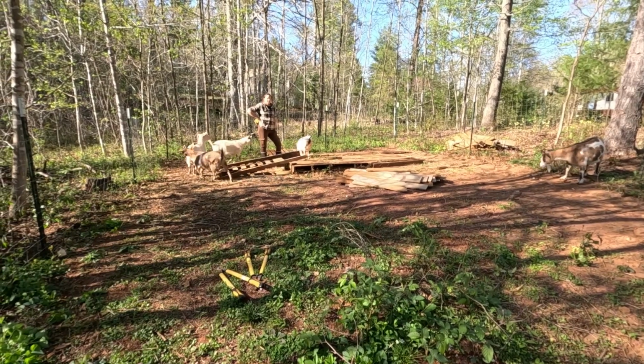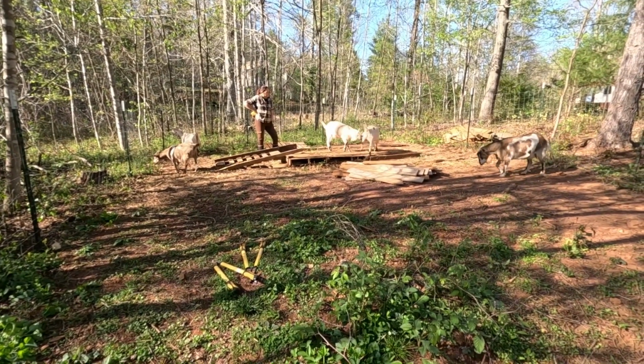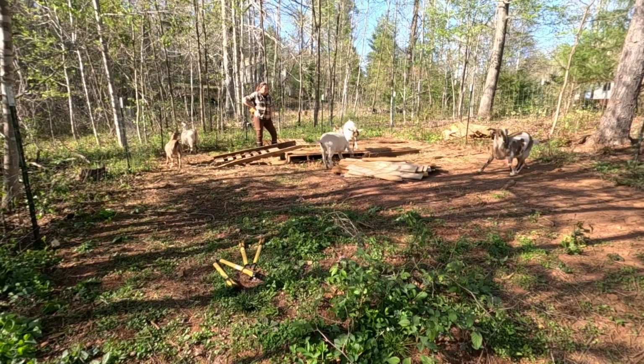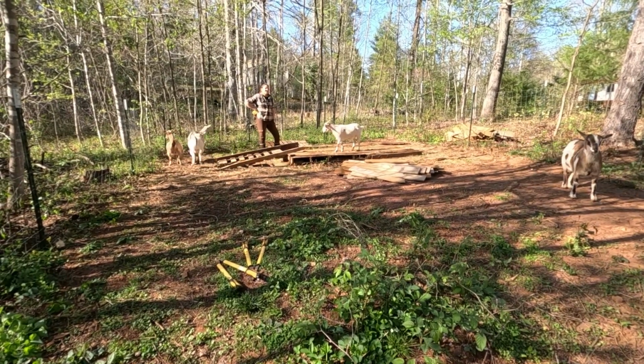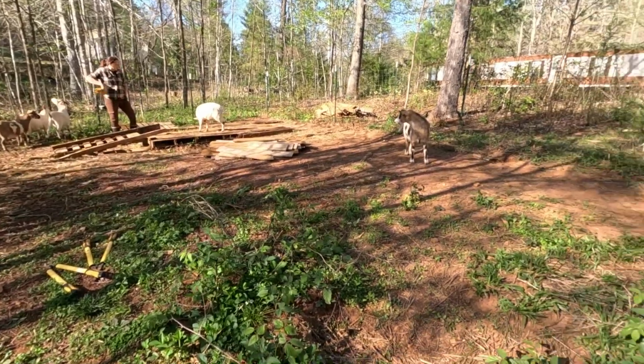I think we got happy goats. Yeah, I think so too. She's like, this is hers. She's queen of the bed.